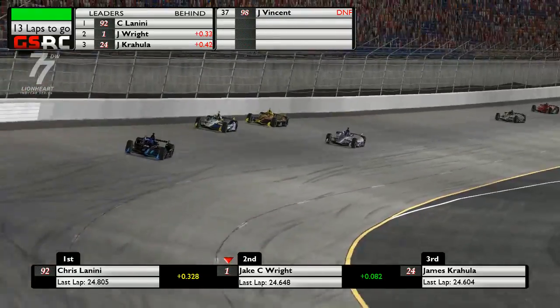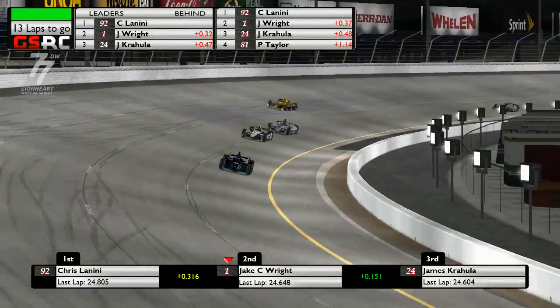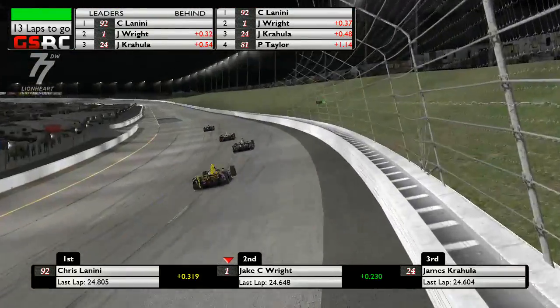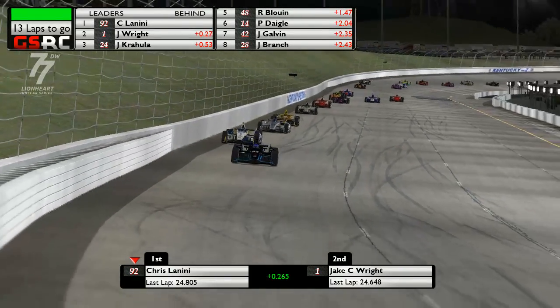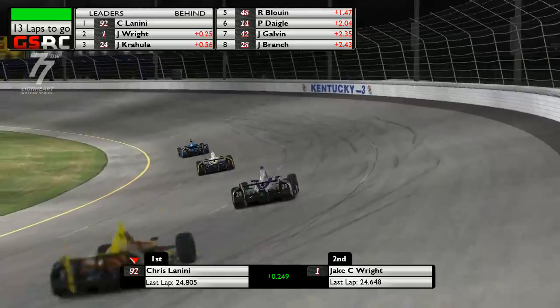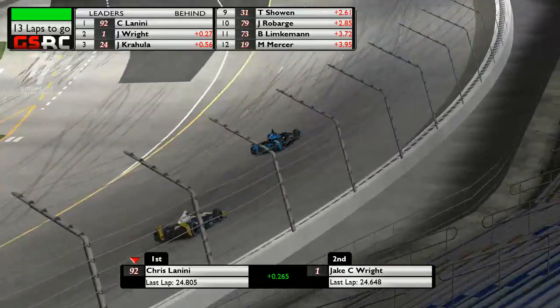But how hard do you think they have to press? Do you think they're just racing it out between themselves? Because I don't think there's any way Lanini can make it on fuel for me. We're about to find out. Just over 12 laps left. Can Lanini hang on and take a victory here? I don't know. It's going to be hard to tell.